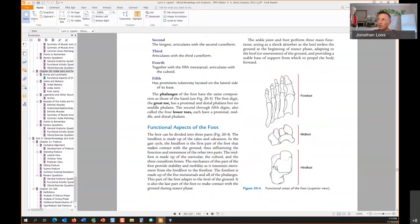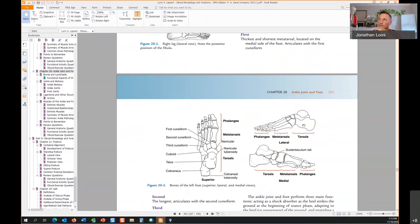But this division here is associated, same thing here. You have your tarsals, and really you have two big tarsal bones. You have your calcaneus, which is your heel, and you have your talus, which is on top there. Then you have the second joint, the second largest joint below the knee, the subtalar joint. That's the joint that's just below, or sub, the talus. Then you have the calcaneus, which makes up your heel.